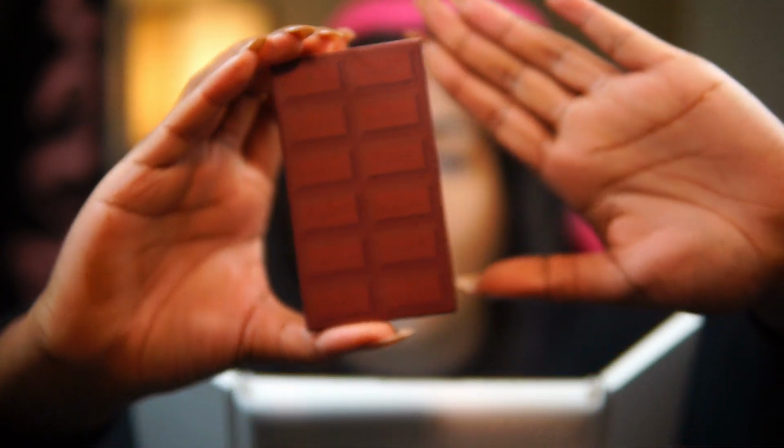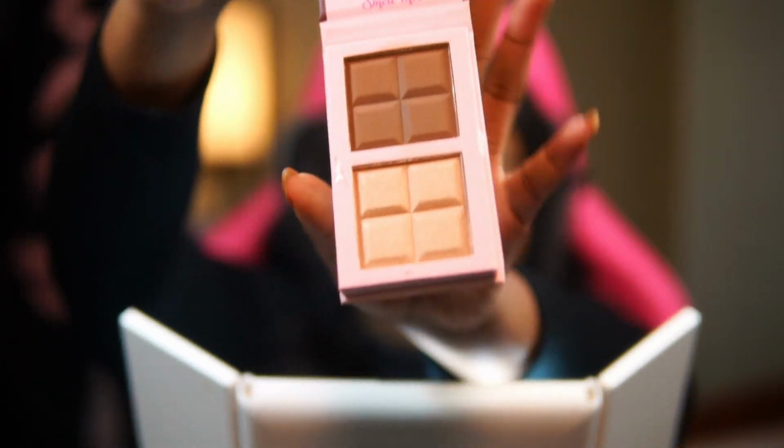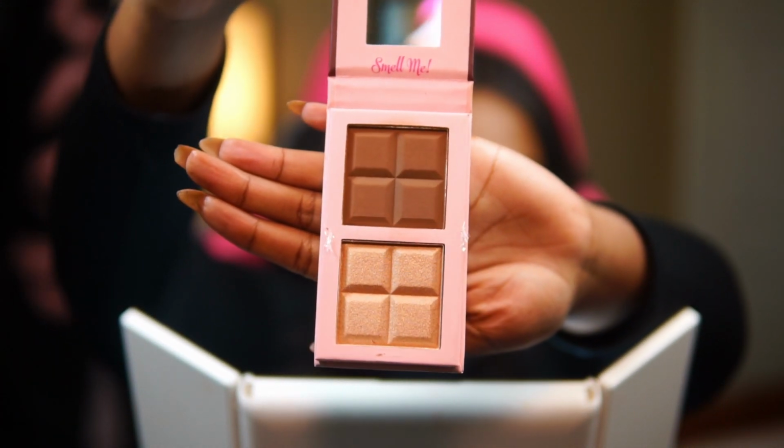The contour I'll be using today is by Too Faced. It is the chocolate bar collection in the shade medium. I kind of wish this is what the front of it looks like. I am so sorry. This is not by Too Faced. It is by I Heart Revolution. My bad, guys. But this is what it looks like. It also comes with a highlighter.